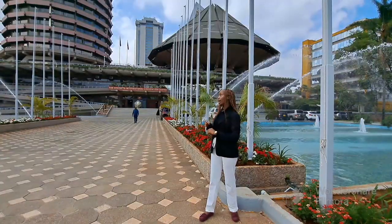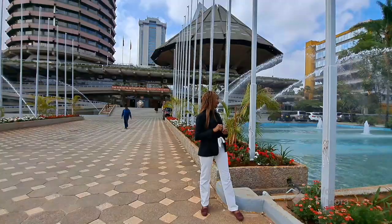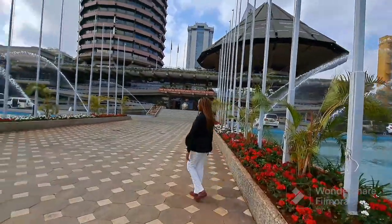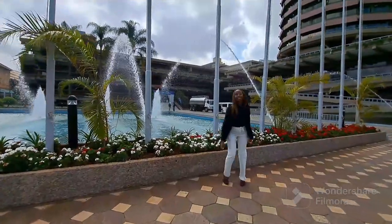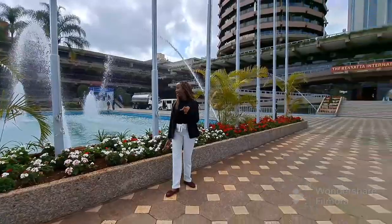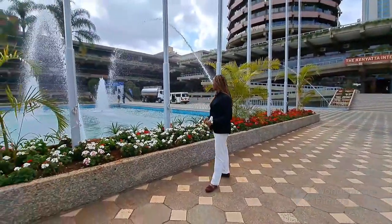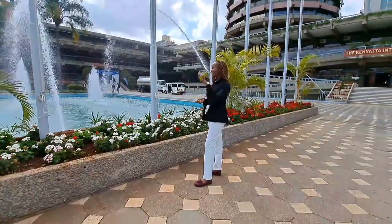Can you imagine? This is where I saw my first aquarium. I have fond memories of KICC. The fountains are very lovely. So we're going to go to the other side. These ones are lovely. And then we have another one there at the entrance. Yes, there are three. They're very beautiful. Please come to Kenya. When you come to Kenya, come and see this for yourself.